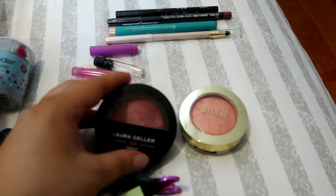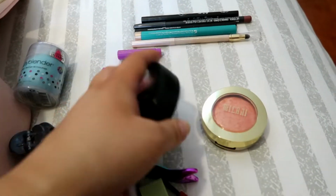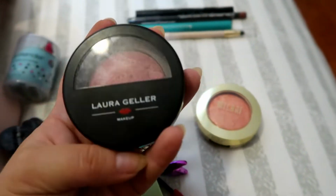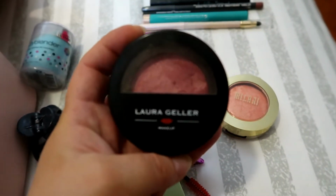So I'm bringing these two blushes. This one's from Laura Geller and Milani. This is the Luminoso, and this one is in Bali. This is the baked blush, and my blush is just falling out of the container. Go figure, the time that I want to use it. This is one of my favorite colors that I have. It's just such a beautiful pink color.